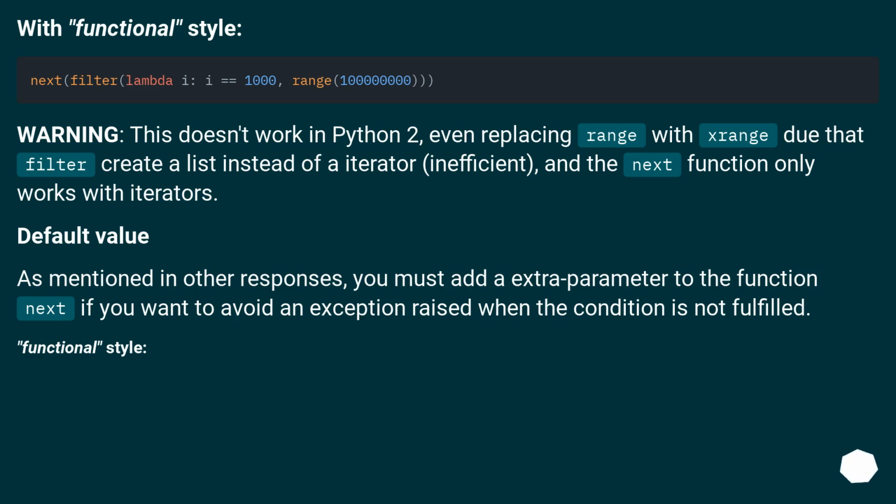Warning: this doesn't work in Python 2, even replacing range with xrange, due to filter creating a list instead of an iterator, which is inefficient, and the next function only works with iterators. Default value. As mentioned in other responses, you must add an extra parameter to the function next if you want to avoid an exception raised when the condition is not fulfilled. Functional style.